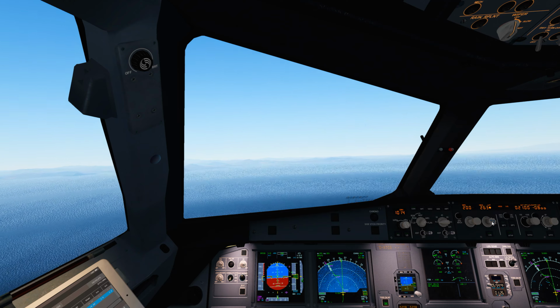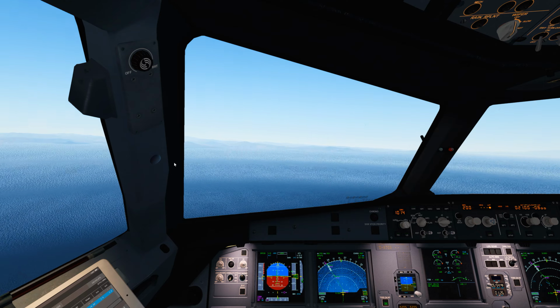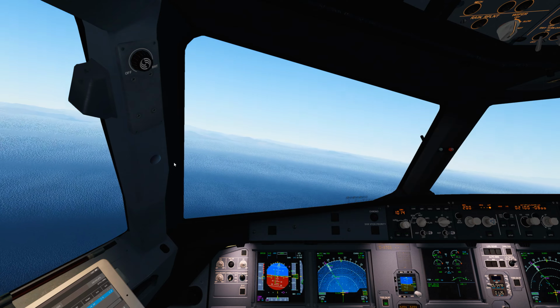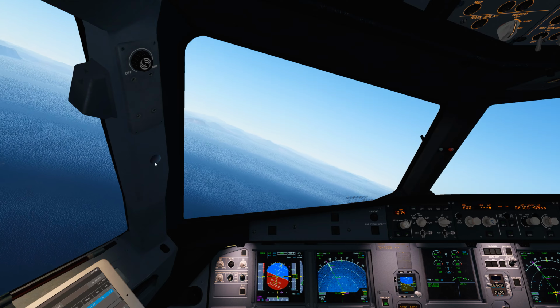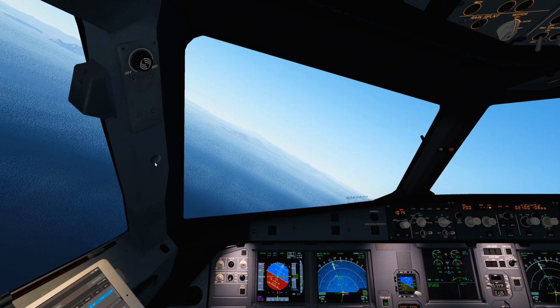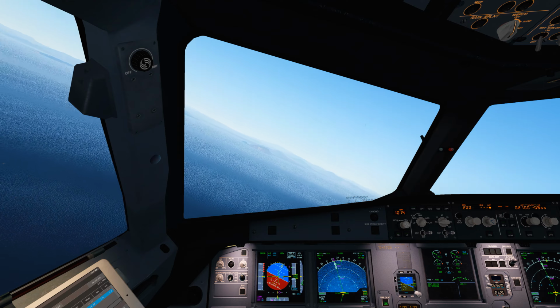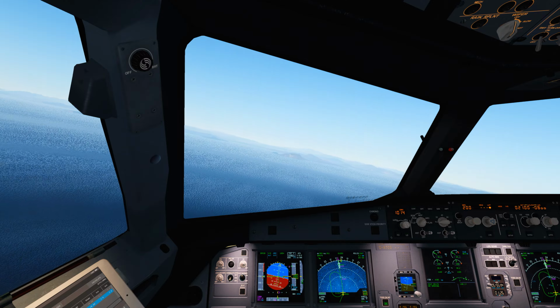So let's do heading on. 260. Localizer lock checked. Captured. Localizer is alive, so arm lock cat 3 single. Very nice. Looking good for now.